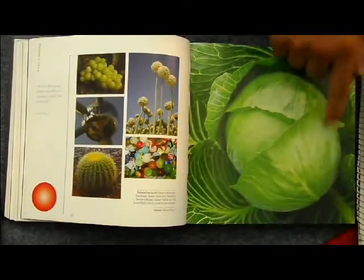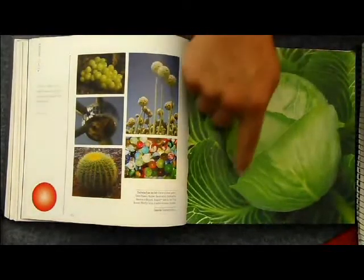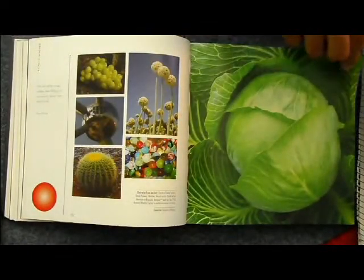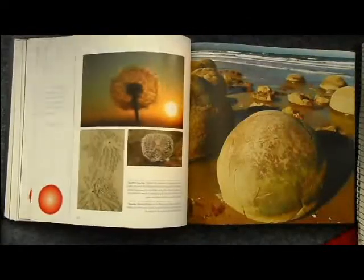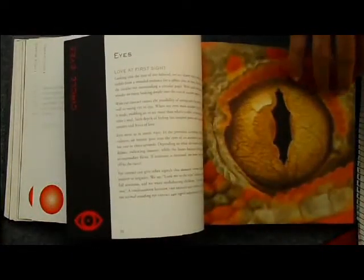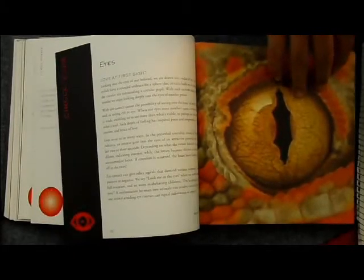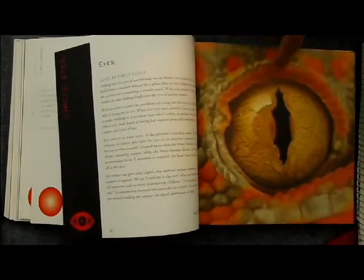Look at this cabbage. It's so fresh and clean, it doesn't even look like it needs washing. This is an eye of some sort of lizard. Once again, we see all the lines of different colors.